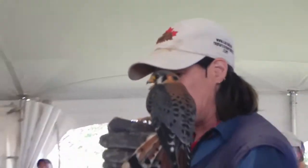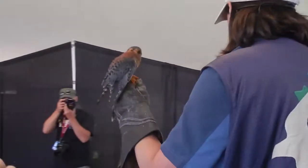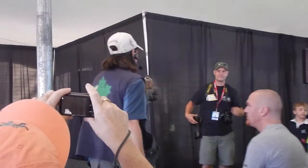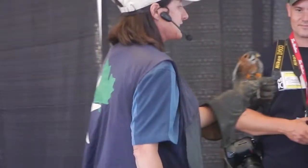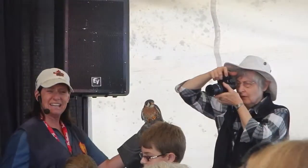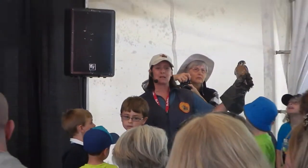Do you see those black mustache markings? There's a special name for that. They are called Malar Stripes. All falcons have Malar Stripes or black mustache markings, and they're very, very important because they act like a pair of sunglasses. You guys might be thinking, what? How do those black marks act like a pair of sunglasses?